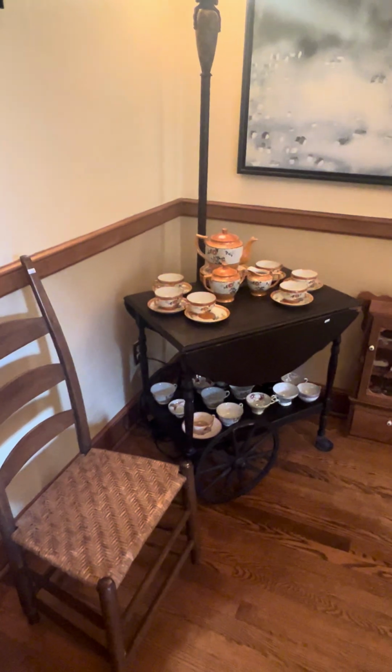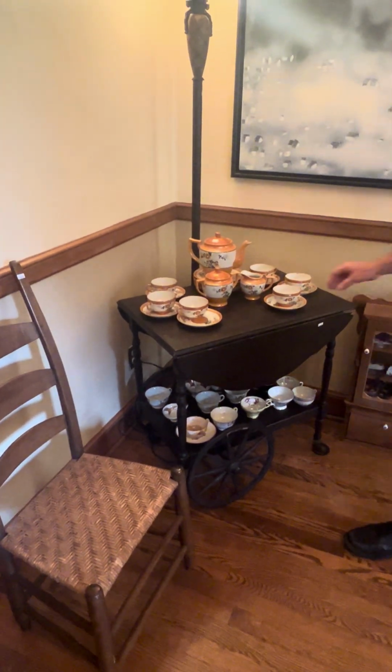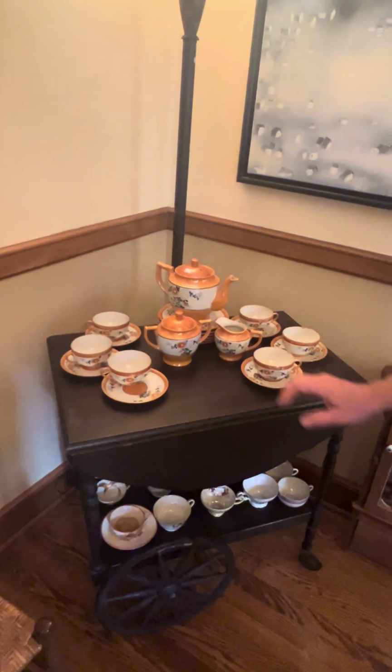We have a nice little tea server here, some nice, very thin china here.